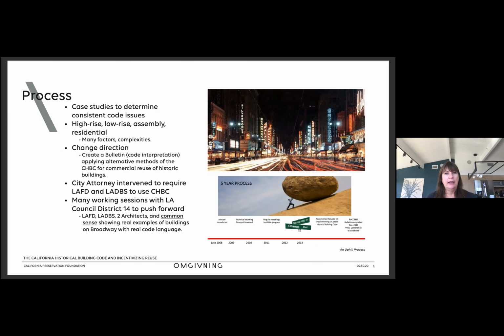So the process was a daunting process, let's just put it that way. First we started with case studies. We tried to analyze the different types of buildings and to find some consistent code issues that maybe we could deal with. But it was very complicated because some were high rise, some were low rise, some were residential, some were assembly, there's just a huge mix of building types and uses. And so it was very hard when we were trying to put it all into one bucket of how we could improve the code.